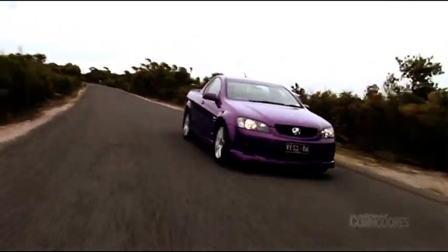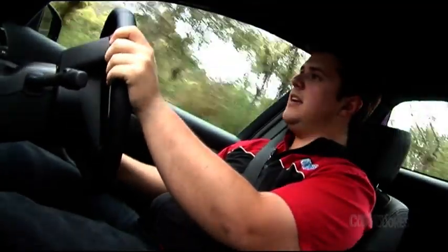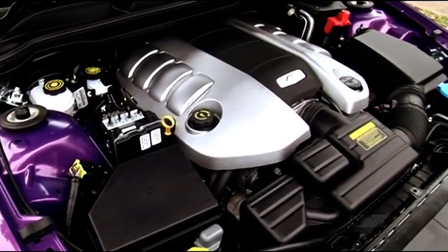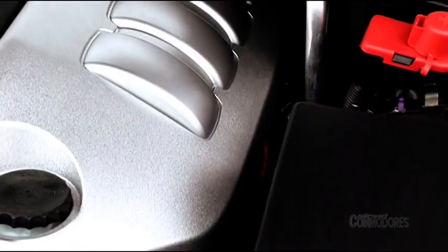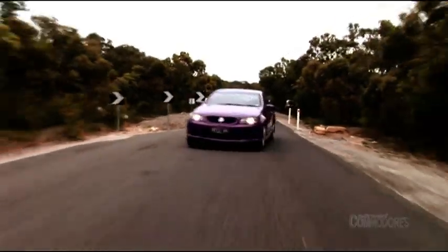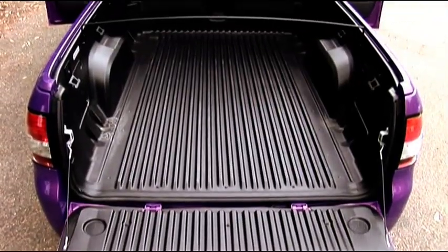Well, here I am in a Morpheus VE SS Ute. Now this thing is a nice car to drive. It's got a 6-speed manual box behind the 270 kilowatt 6-litre V8. It's got the leather trim option. And I tell you what, it's a bit of a tradie's wet dream. But as a workhorse, it's probably a little bit compromised.